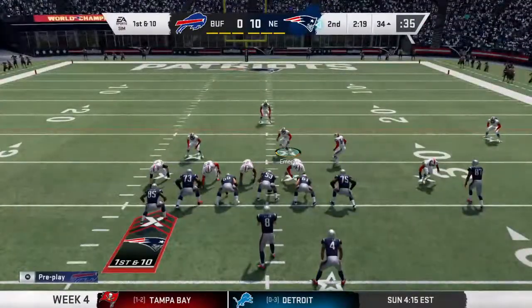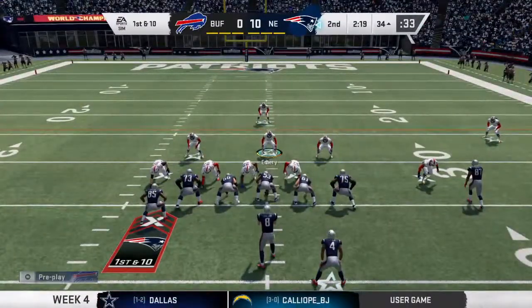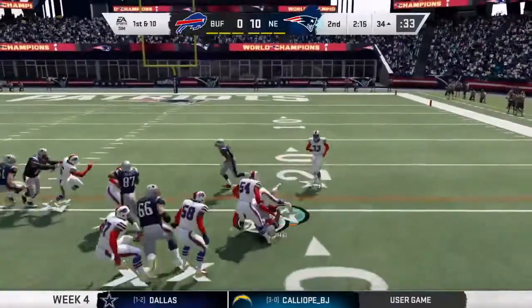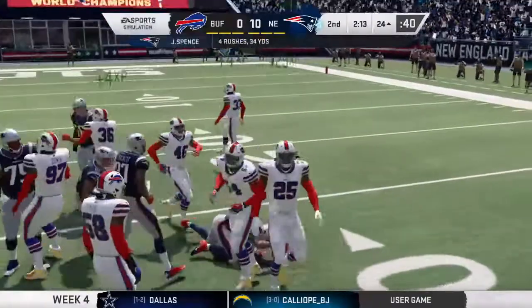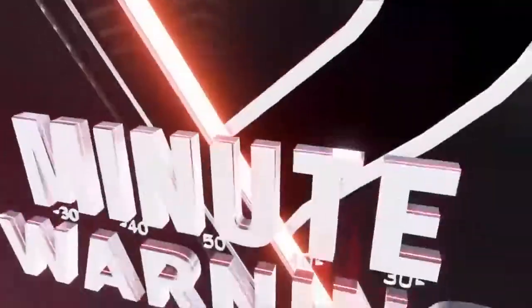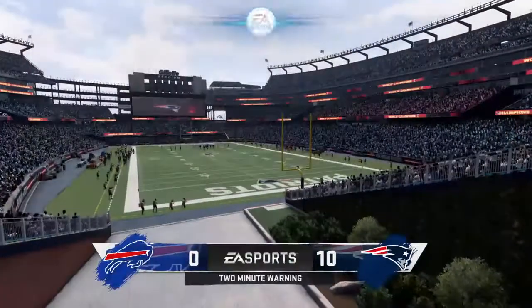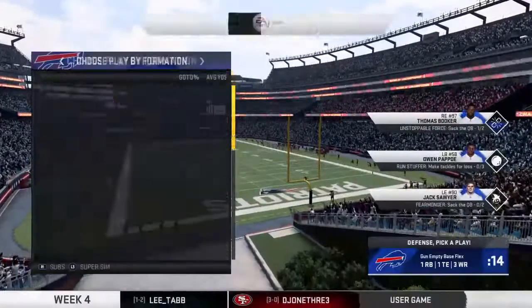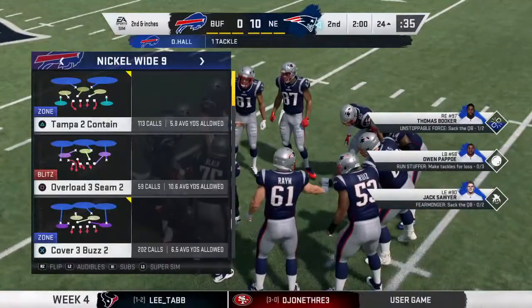Check 99. Check 99. They run the counter. Spence. A gain of 10 as they look to add on to this 10-point lead. They still need about the length of the football here, maybe a little less as they come up on 2nd and inches. We've hit the 2-minute mark of the first half, 10-0 our score.